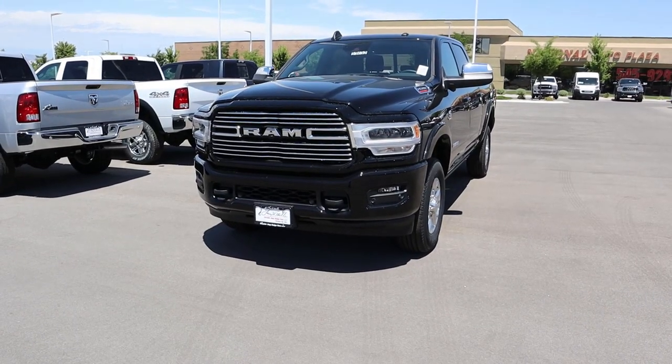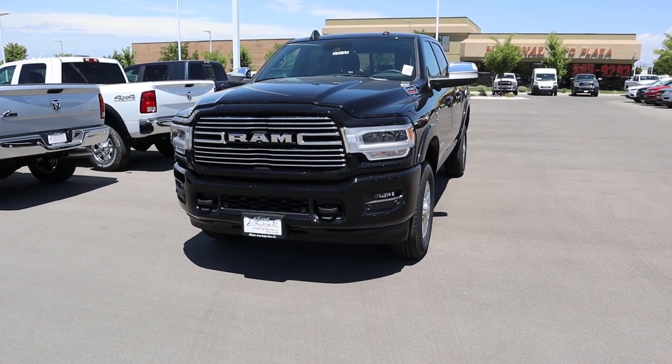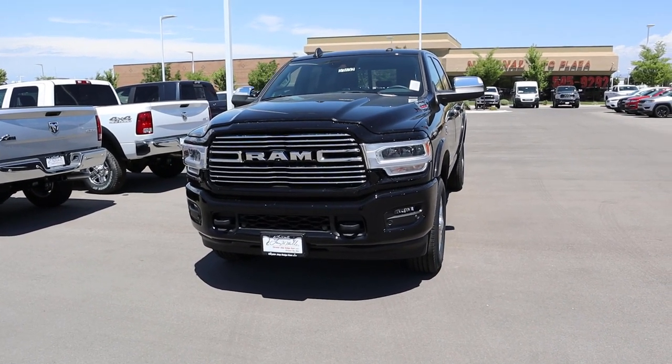Everyone, it's Ben Hardy here, and today we're going to be going over a 2019 Ram 2500 Laramie Sport Appearance Package. Now, I picked out the Laramie Sport Appearance Package because I feel like this is the package to go for on the heavy duty.